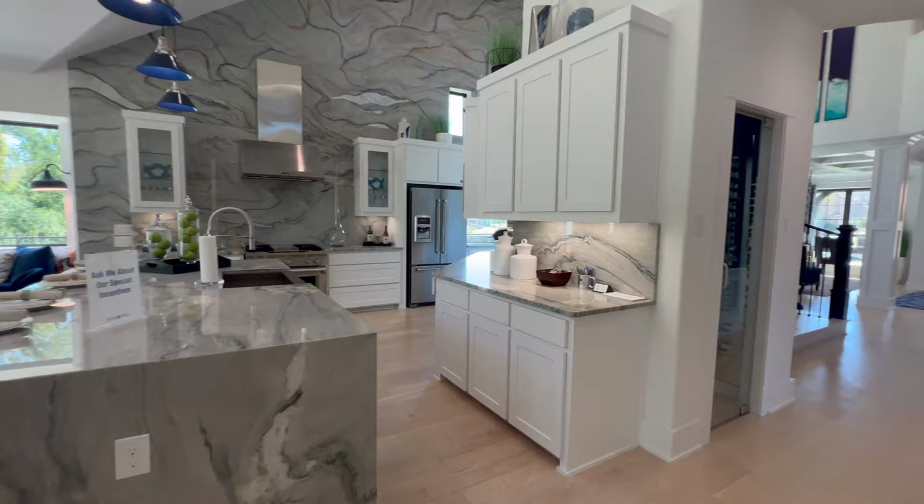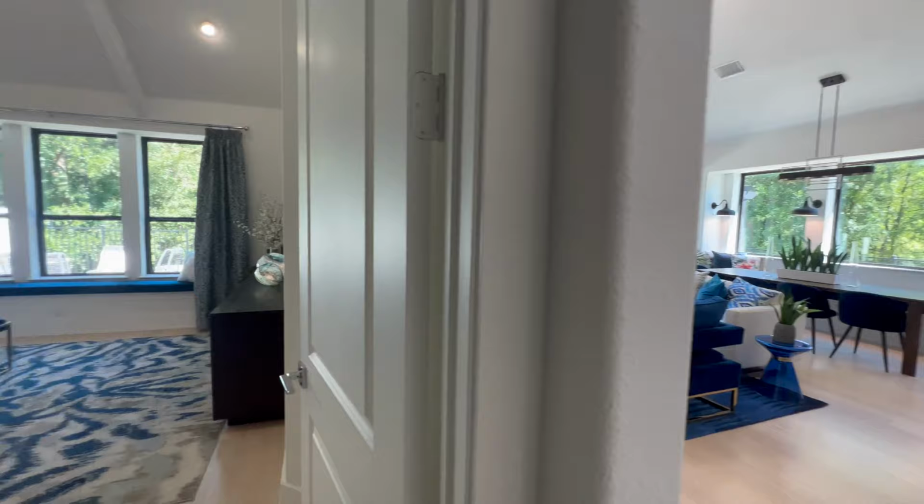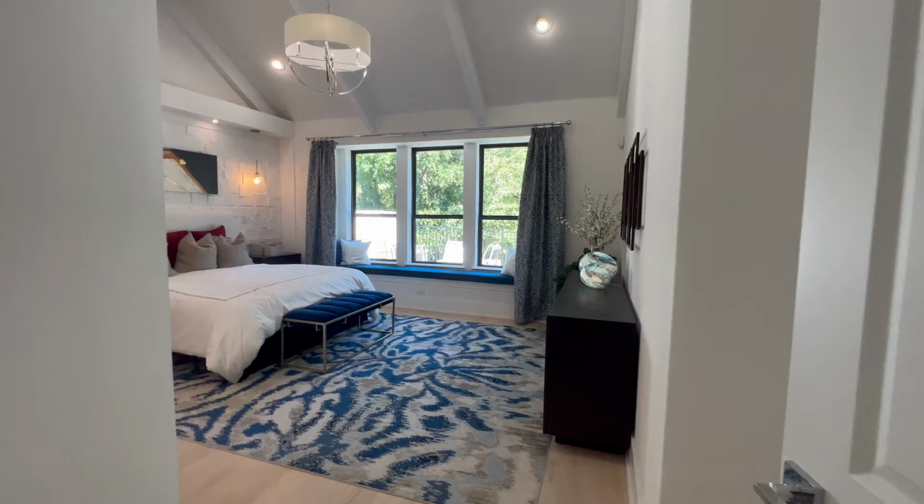One more look. I just can't get over this kitchen, guys. Gorgeous space. Now I'm going to turn around and show you guys this grand master bedroom.